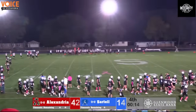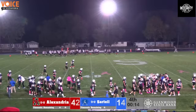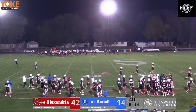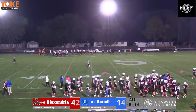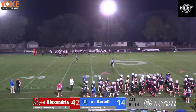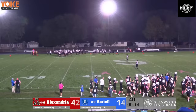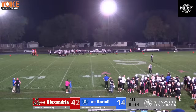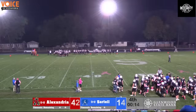Sartell gets the score late, and that makes the new numbers on the Glenwood State Bank scoreboard. Alexandria 42, Sartell 14. That's a two-play 45-yard series. The backup Caden Flynn firing a 40-yard touchdown pass to Johnny Mannion. And the extra point is good. So Alexandria's lead back to 28 points.